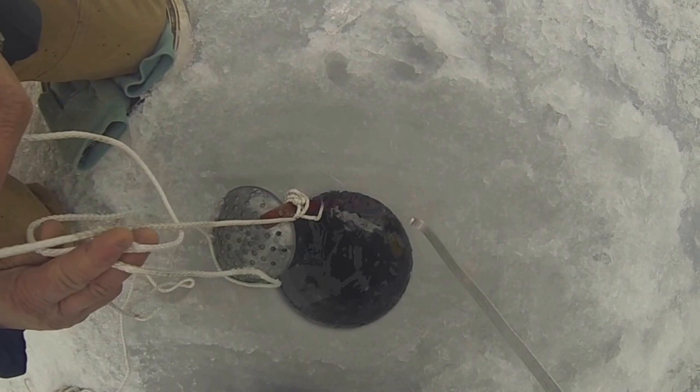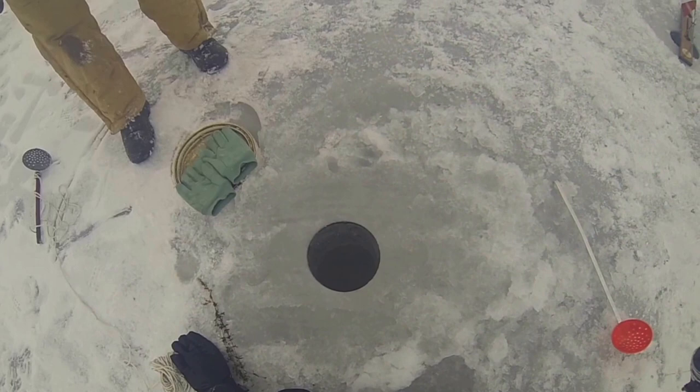I don't have it. Hold on. Get it. Reach with your hand. I'll grab it. I got it. There's weeds down there. What do you got? Nice. What is it? Get it out of the hole. It's a nice one. Yeah. It is!